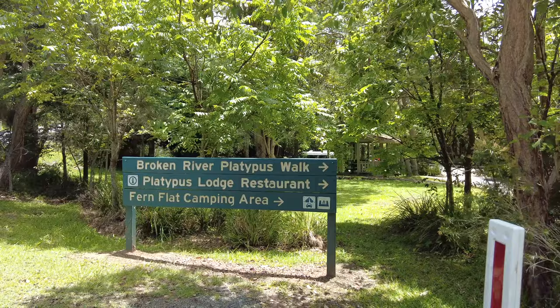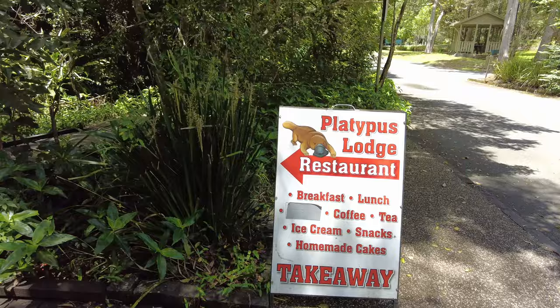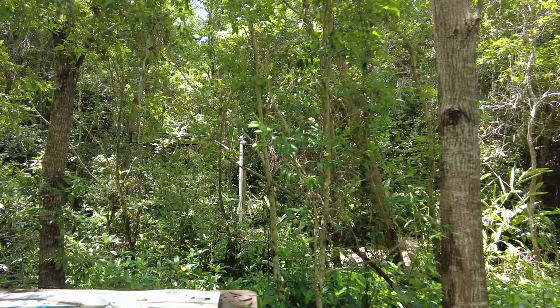So you got a little restaurant in here too, Platypus Lodge restaurant. Breakfast, lunch, coffee, tea, ice cream, snacks, homemade cakes and takeaways. A bit of a mouthful.